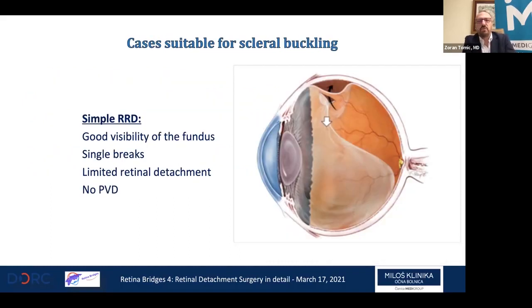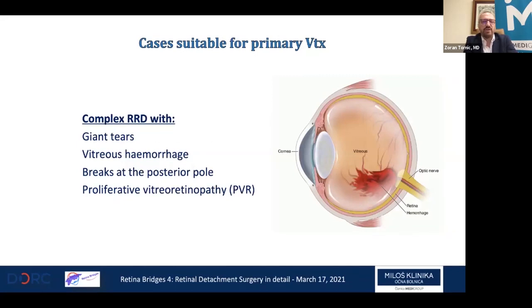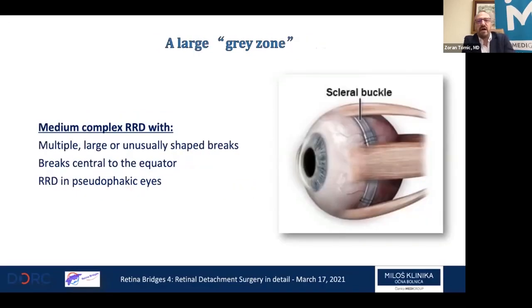So, which cases are suitable for scleral buckling? In my opinion, and not only my opinion but according to the literature as well, it is a simple retinal detachment with good visibility of the fundus, single breaks, limited retinal detachment, and no PVD. Cases suitable for primary vitrectomy are giant tears, vitreous hemorrhage, breaks at the posterior pole, and proliferative vitreoretinopathy. But there is a large gray zone between those techniques, which includes medium complex retinal detachments with multiple large or unusually shaped breaks, breaks central to the equator, or retinal detachment in pseudophakic eyes.